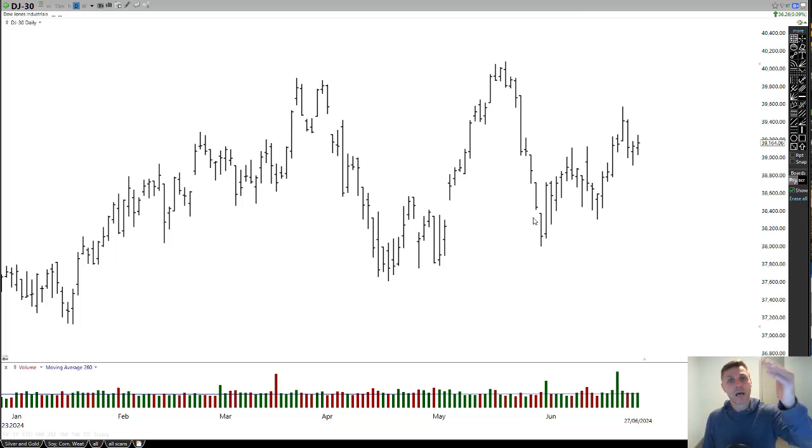Now, by the way, I believe the S&P 500 is getting towards the end of its move, right? And I believe there's going to be a false breakout coming to the upside. False breakout to the upside. So be cautious, be wary of the false breakout to the upside. I'll get to that in just a minute, especially on the S&P 500.